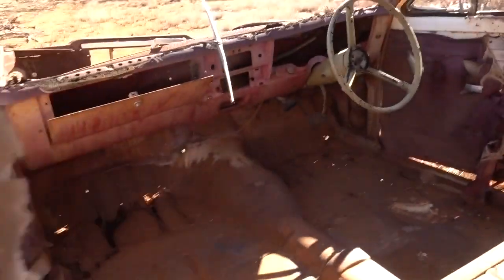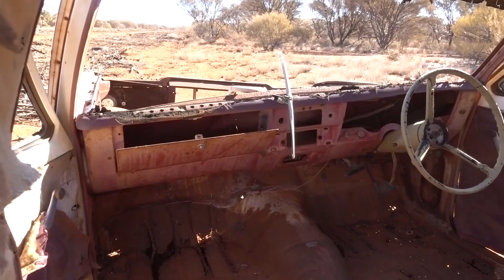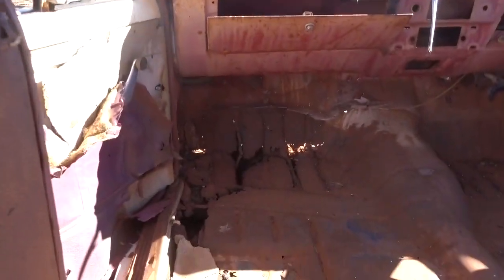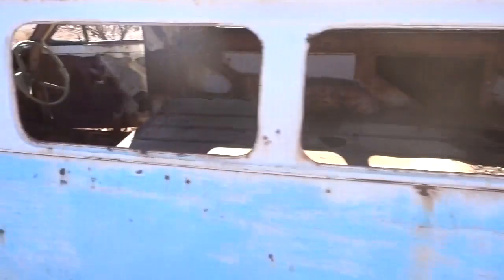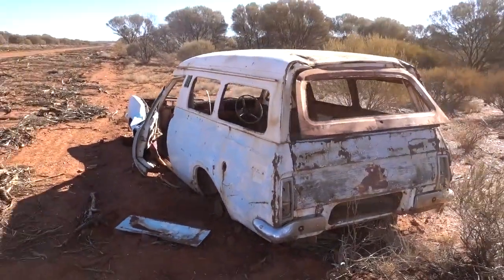If we have a look in here though, got a 3-spoke steering wheel, which is cool. The dash is all there. Well, the casing is anyway, I should say. The floors though, well, they've seen better days. You can quite clearly see through to the ground on them. So I mean, overall the body's not too bad on this old one, which is really cool.